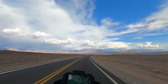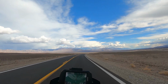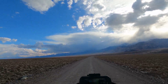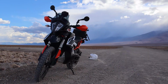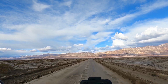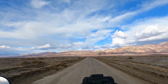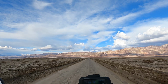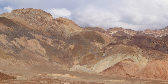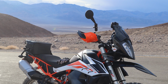The plan was to visit the Artist's Palette and ride the Artist's Road. But to get the full experience of getting into the Artist's Palette, I rode a few miles south on West Side Road in the Badwater area. This is a fun road. As you travel north on this road, you get a full view of the mountain range where Artist's Palette is located. And if it is later in the afternoon, like was the case here, the lower sun coming from the west will brighten the colors that led someone to name this the Artist's Palette. And here, enjoy a couple of minutes of footage of me riding the 790R on the Artist's Road.